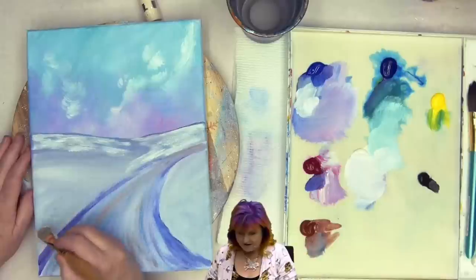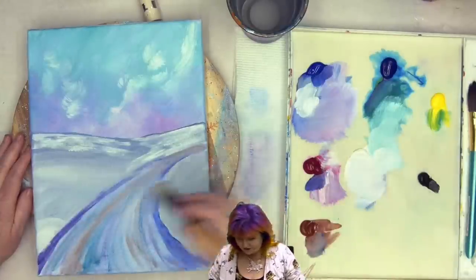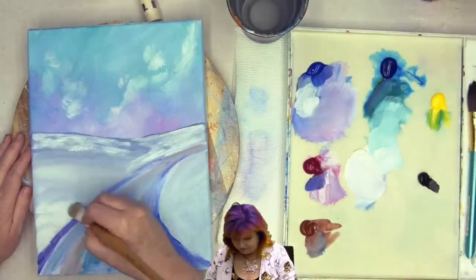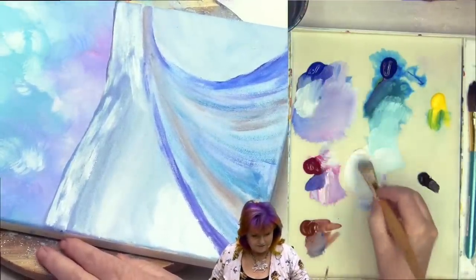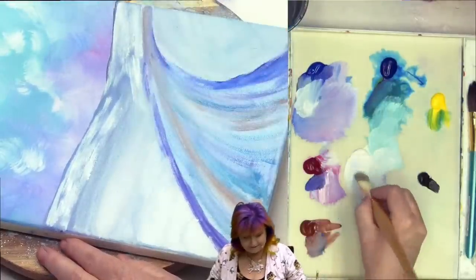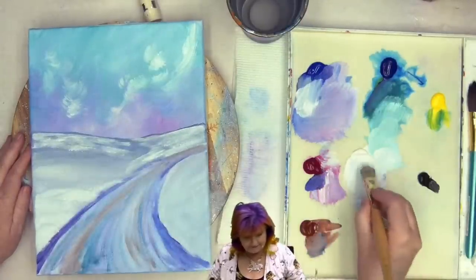Now I'm going to come along this embankment, and I will go ahead and curve these brush strokes over. It's still kind of a dry brush, if you guys can see that. It's very much a dry brush. And it's pretty close to a pure white, but it is not a pure white. Sometimes you might grab a little bit of pure white like that, and that's okay.